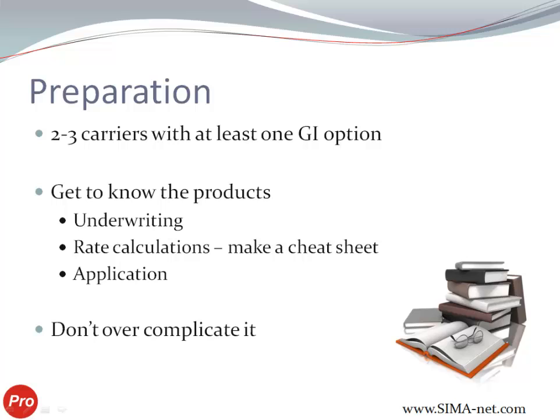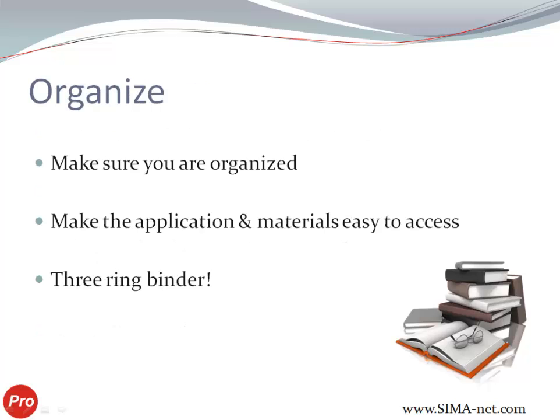And then get to know the application as well. The more familiar you are with the application, the quicker you can fill it out and the easier the process becomes. So don't overcomplicate it. Final expense is a relatively simple sale. There's no need to make it any more complex than it has to be. So make sure you're organized. Of course, it makes it easier to do business when you know where everything is. Make the applications and materials easy to access.